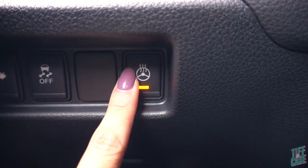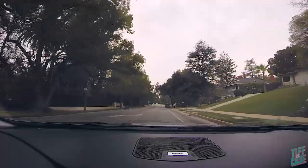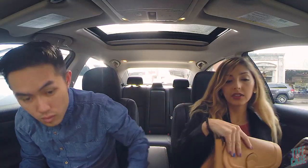And I like how the steering wheel is heating up too, because my hands were really cold. Oh, you turned on the heated steering wheel? Yes, the heated steering wheel. All right, so now we are going to go have breakfast and spend our day with this Nissan Altima, yay! Actually, later on, I'm gonna have to go to a shoot. So Casey gets to enjoy this car all to himself for a couple hours. Lucky you. And then we're gonna reconvene and have dinner together. So that's the plan for today, yay!